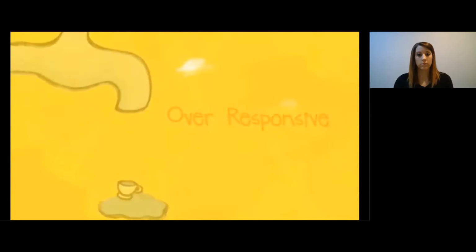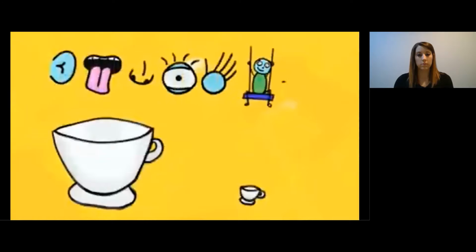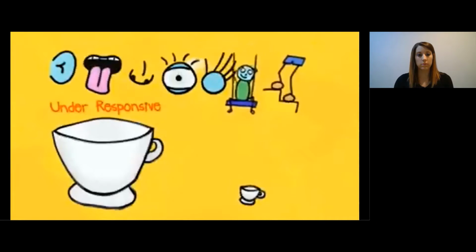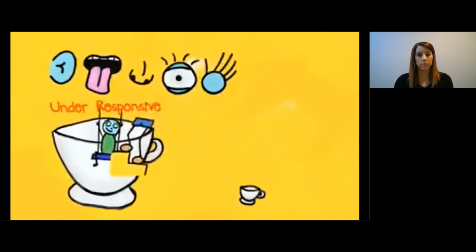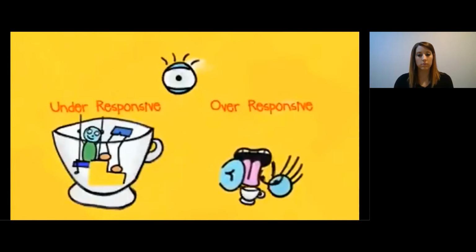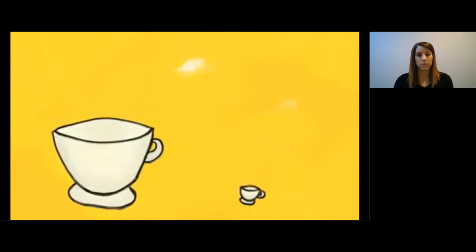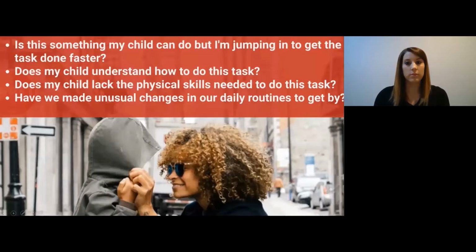Each of your sensory systems is their own cup and they are different sizes. Just because you have one big cup does not mean you are under-responsive with all your senses. I have a big cup for my proprioceptive and vestibular senses and a little cup for my touch, sound, taste, and smell senses. Everyone is different and unique.